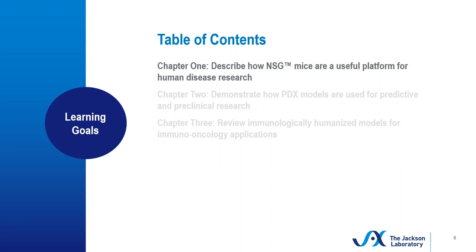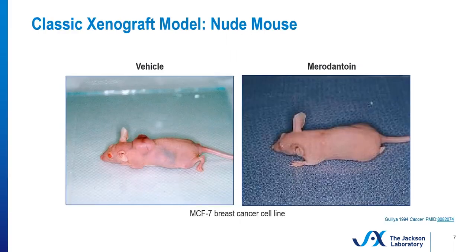First and foremost, when we begin to talk about PDX modeling, it's important to spend some time beginning with the mouse that is used as the host strain for xenograft modeling. You're likely all very familiar with the nude mouse as a long-time tool strain for oncology studies, a classic xenograft model. Here we see a mouse that is homozygous for the FOXN1 nude mutation, engrafted with the MCF7 breast cancer cell line. You can see a palpable tumor that, when treated with therapeutic, regresses in an easily measurable format.